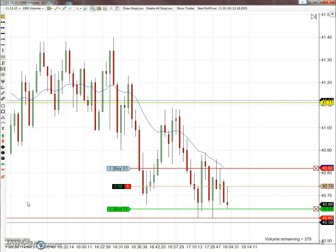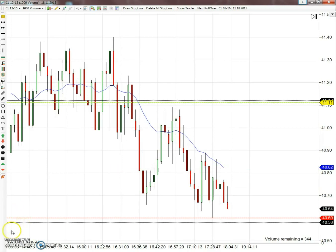We know for sure that the market will go down even further, but we're interested in where our target is filled. So, a beautiful move up to this point.